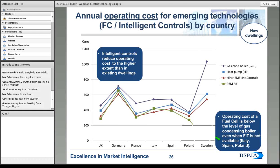As heat load is lower, energy savings that can be achieved by intelligent controls in new dwellings have a higher impact on reducing the operating cost than in existing dwellings. As for fuel cells, although they will not contribute as strongly towards reducing operating costs in new dwellings as in existing ones, they offer lower operating costs than a gas condensing boiler, even in those countries where feed-in tariffs are not applied, which is the case for Italy, Spain and Poland.